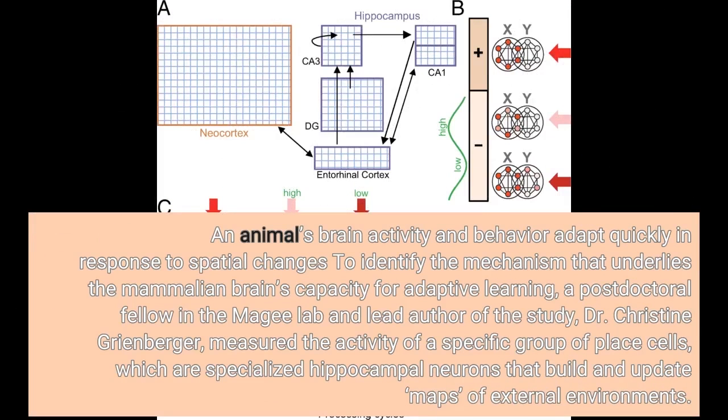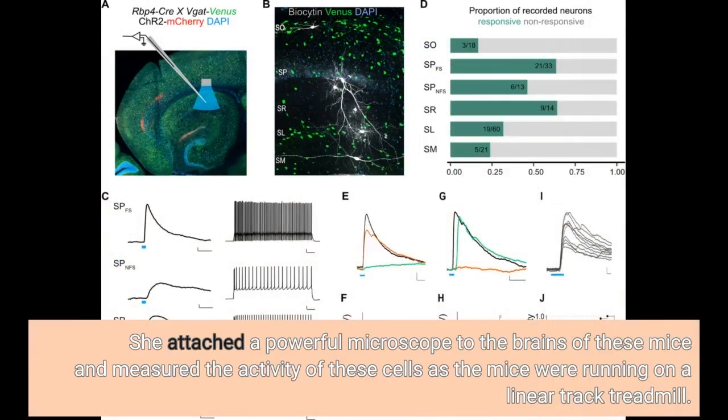An animal's brain activity and behavior adapt quickly in response to spatial changes. To identify the mechanism that underlies the mammalian brain's capacity for adaptive learning, a postdoctoral fellow in the Magee lab and lead author of the study, Dr. Christine Grienberger, measured the activity of hippocampal place cells in mice. She attached a powerful microscope to the brains of these mice and measured the activity of these cells as the mice were running on a linear track treadmill.